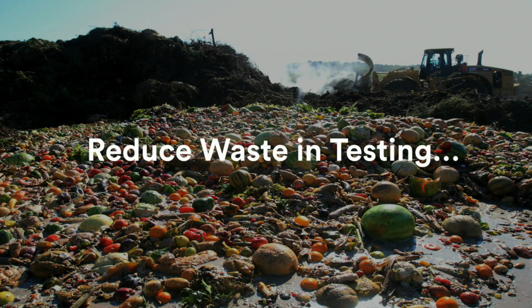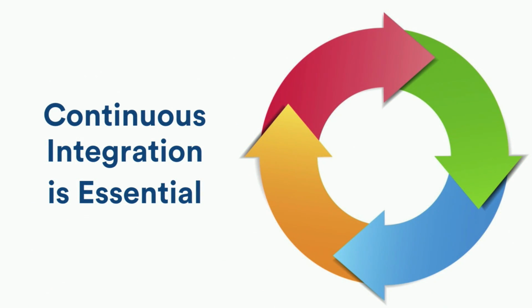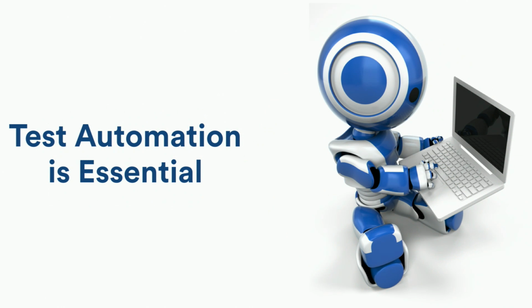So some key takeaways for everyone here today. One, reduce waste in testing. Every organization has opportunities to reduce waste in testing, and if you plan for it and do it right, you can find those opportunities. You should do that. As Giancarlo mentioned, any Agile implementation needs continuous integration. You cannot do true Agile if you don't have continuous integration. Along with continuous integration, you need test automation. You're not a true Agile team without test automation. There's just no way you can keep up.